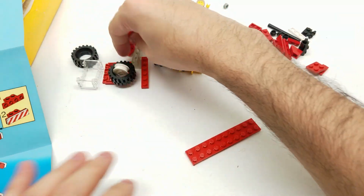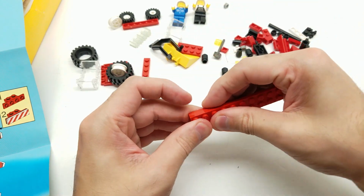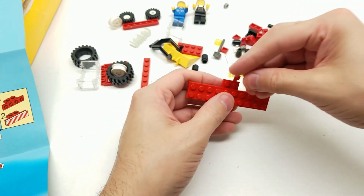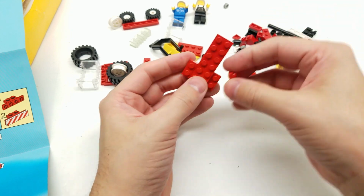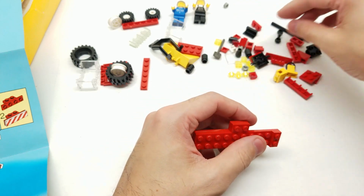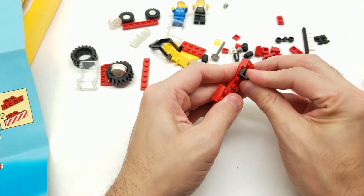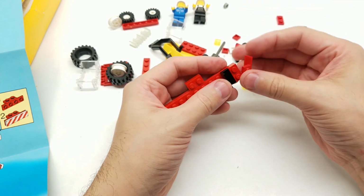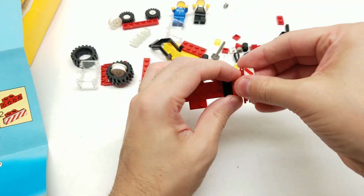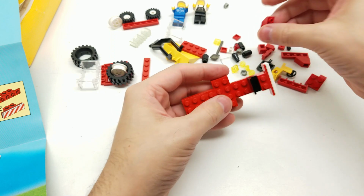The instructions look simple enough. Put this right here. I wonder what the other sets were that came with this, because at this moment, no recollection. It's just been too long. Okay. This here. This right here. There we go.